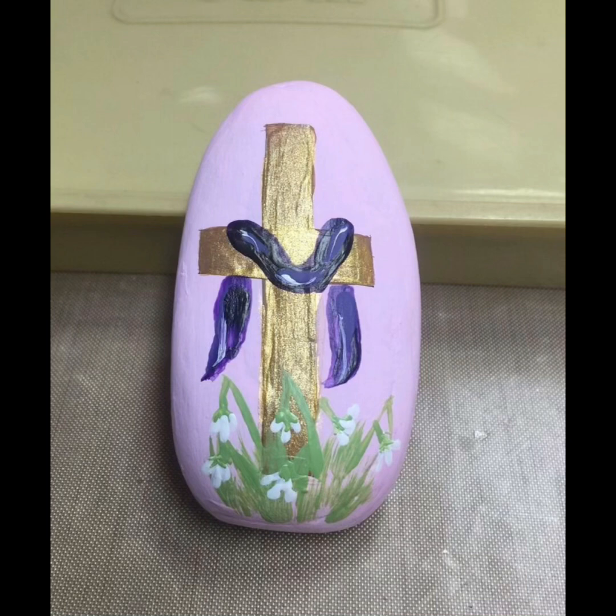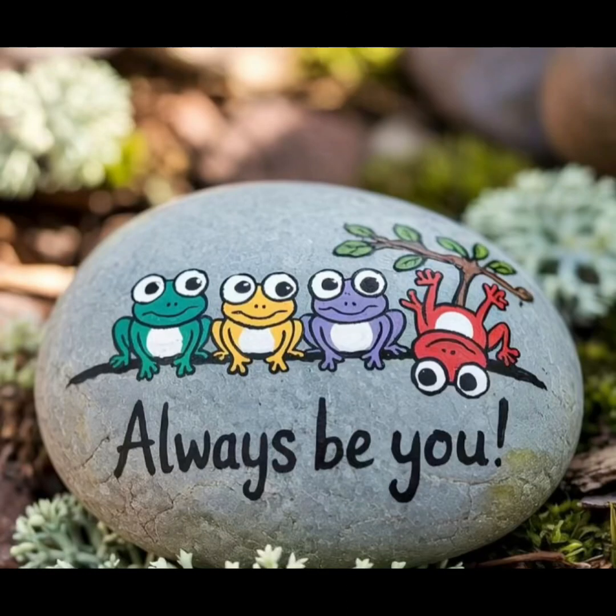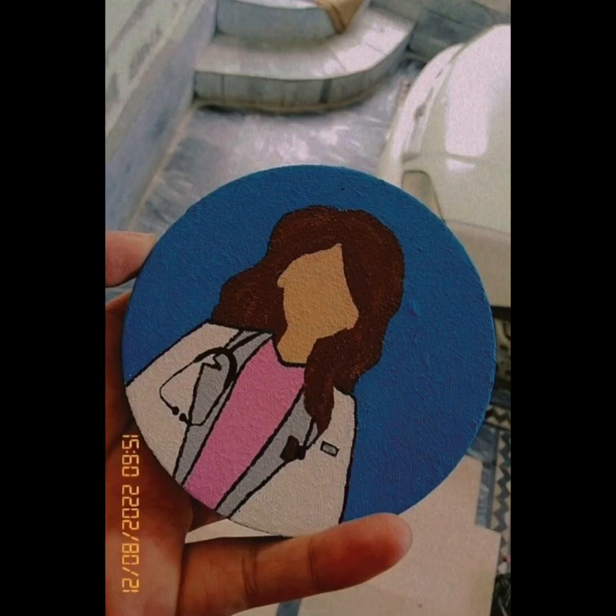These are very classy pebble painting ideas for you guys, and I hope you like these stone rock painting ideas. These are stunning ideas for you guys.